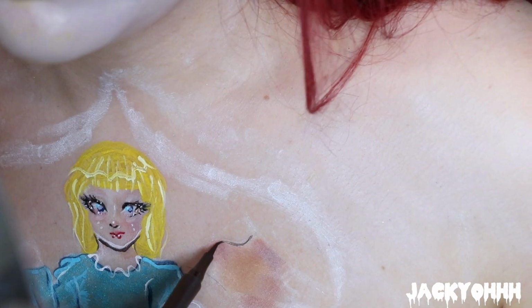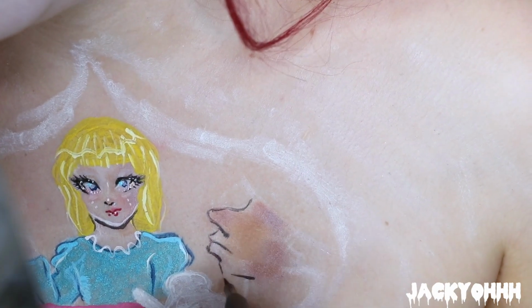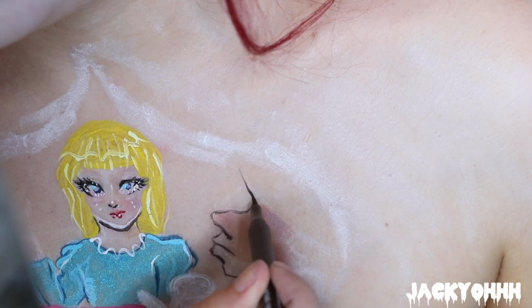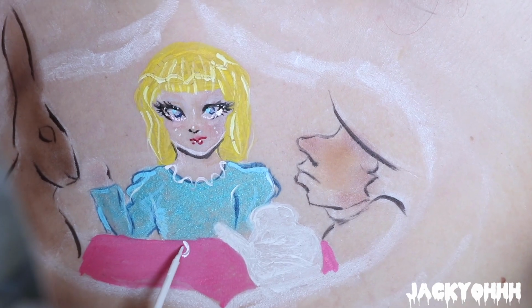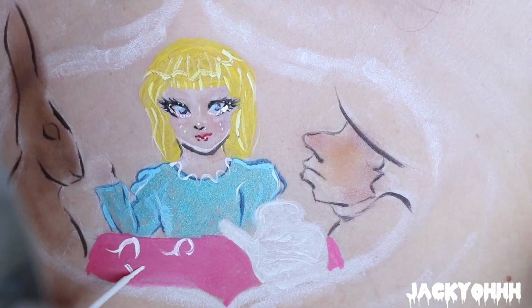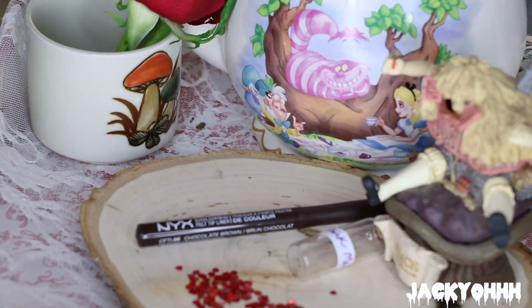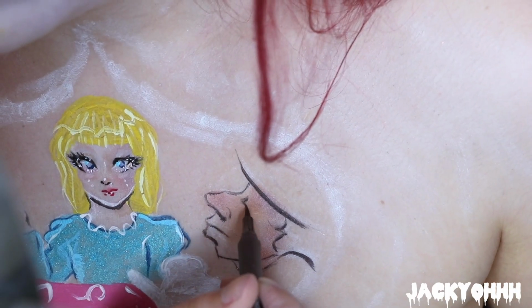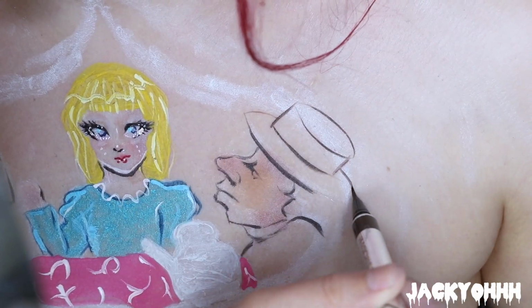And then I went over the tabletop with my pink paint, and then I started to define the Mad Hatter's face. So he just has a profile, and I'm just defining it with my brown liquid liner. And then I went into the table and I took that white liquid liner and I just created a kind of floral print on the table.